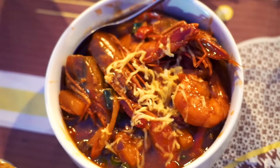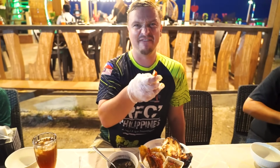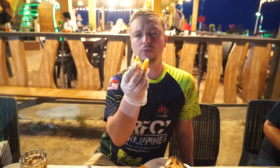Look, that's the colour a shrimp should be. That's a nice level of orange. I also have no idea what's in that. But the sweetness is perfect. The mellow flavours and very fresh shrimp. Calamares, last but not least, because the batter's a little bit cheesy. That works very well.